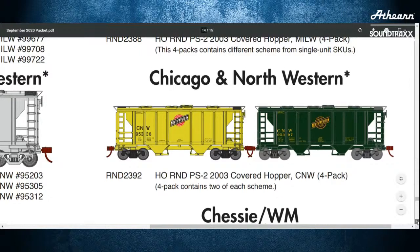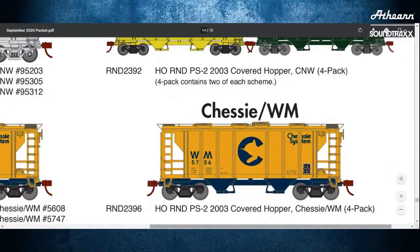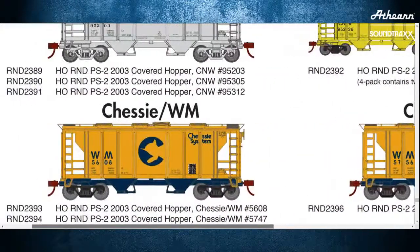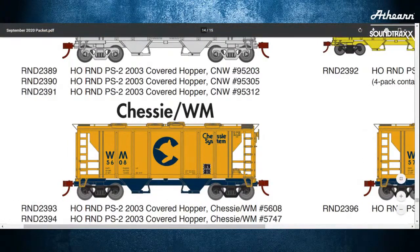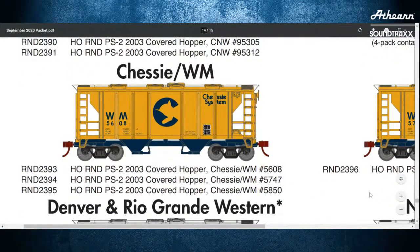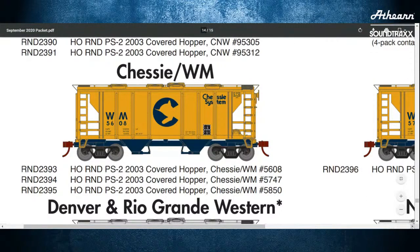Now, I know we've got some hardcore Chessie fans out there, so we haven't forgotten them. We've got a Chessie version, Western Maryland Chessie version. We've got the singles. And Chessie, in my opinion, is one of those lines that you just got to love. They had a cool paint scheme. The C&O, the B&O, and the Western Maryland got together, and they became the Chessie system. And it's just a neat line. And in my opinion, I don't think we see it enough. Actually, it's a cool line.